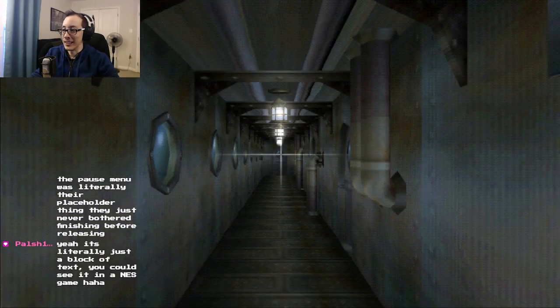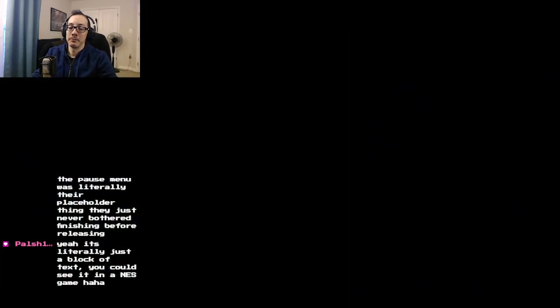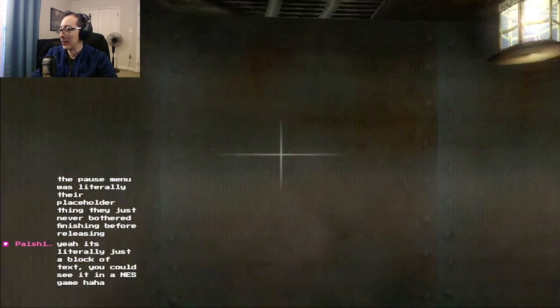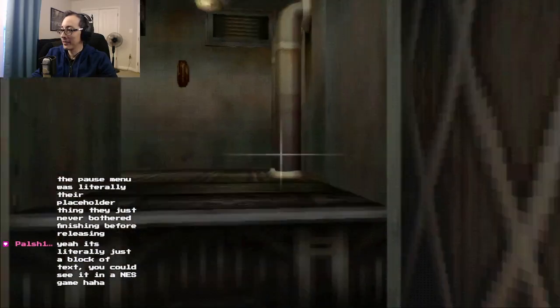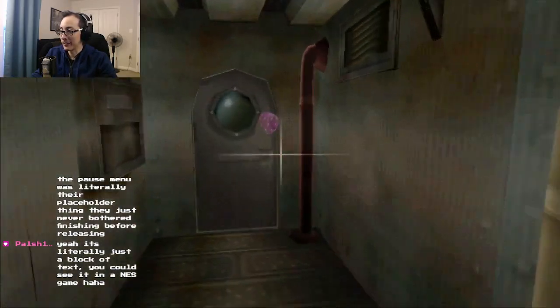Literally just a block of text you could see in an NES game. Yeah. Maybe they're doing a throwback. I don't know. I forget what game required an entire memory card to save. Yeah, it was kind of random how many blocks a game would require.